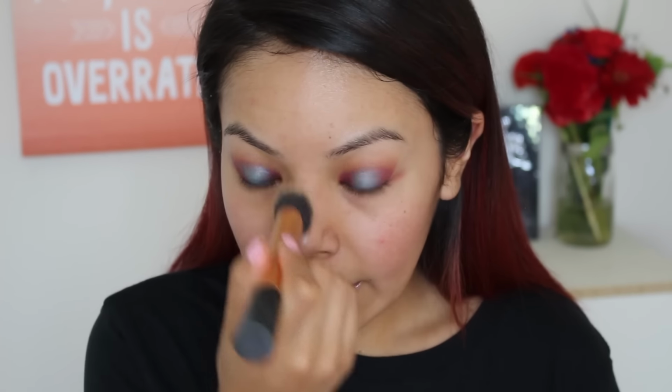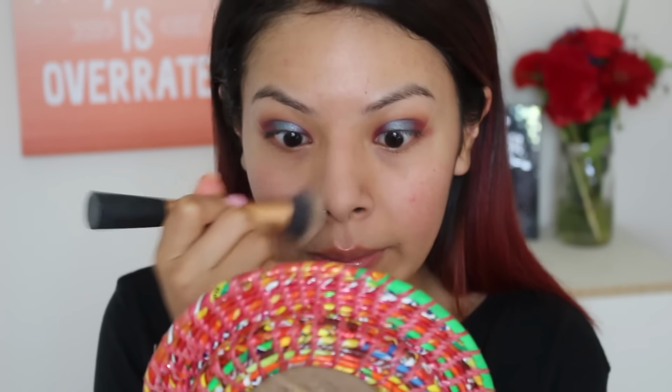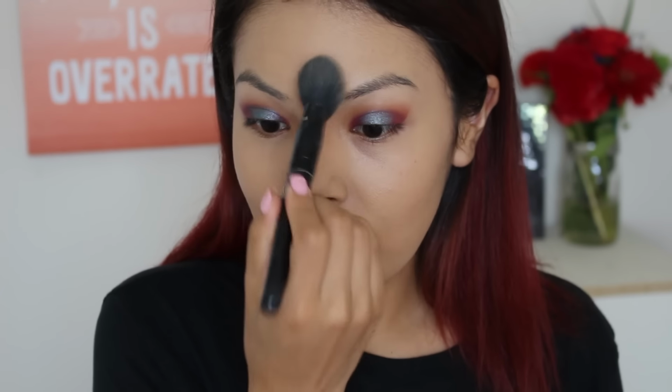It has 2 shades in here, so I might end up mixing them up if I feel like they're a little too light, but I'm super excited to just kind of dust this all over my skin and give myself that nice healthy looking glow. Okay, so I think I really do like this powder, and I like the fact that it's kind of mattifying my face a little bit, so it looks nice.